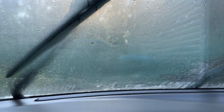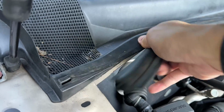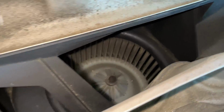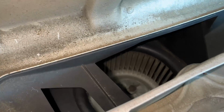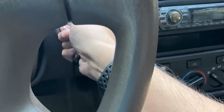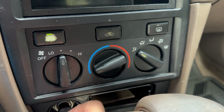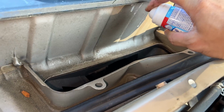Start by leaving the wipers in the up position. Under the hood, unclip the rubber seal. Remove this panel, which will directly expose the blower fan underneath. If you are really lucky, you may see a rodent's nest here. Spray some Lysol into the hole. Start the car and switch to outside air with AC on. Run the fan on low to medium speed. Go back outside and spray the rest of the Lysol.